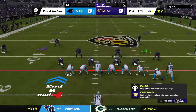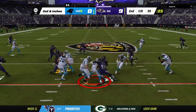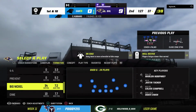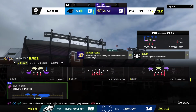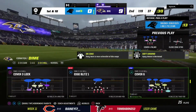A good gain on first has him set up with 2nd and just a couple of inches now from the 29. Right back to Hubbard, and he'll be brought down right around the 37. 2 yards, good enough for a first. Exactly what they needed right there, because they needed to use the ground game to take some pressure off, because the quarterback's been struggling a little bit.